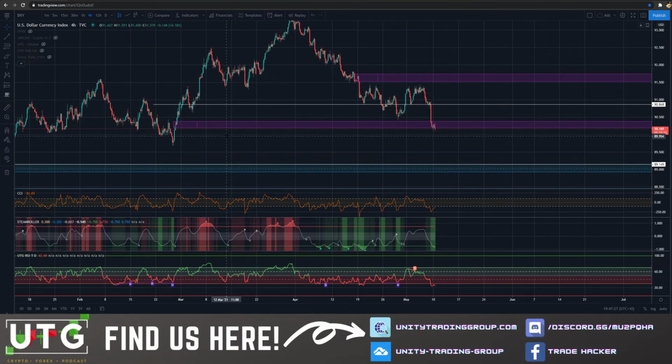So the rules of supply and demand dictate that if we do move through a zone, we are looking below, or looking to the left, to see if there are any zones below that are of better quality. And of course, if we are to draw that zone into the chart currently, we're looking at 89.85. We can get rid of this one. Actually, I'll put it back on the chart to explain a little bit more.